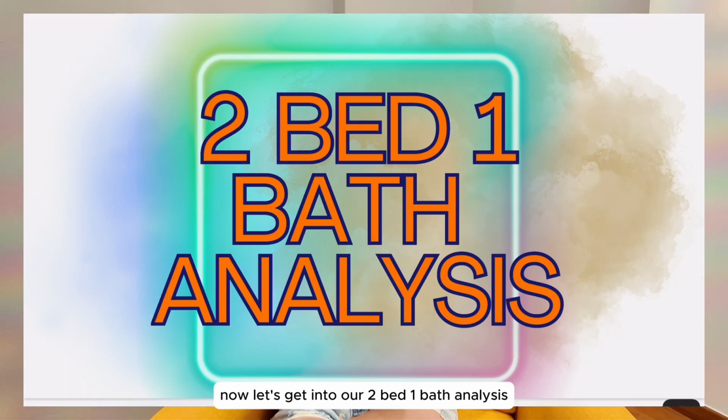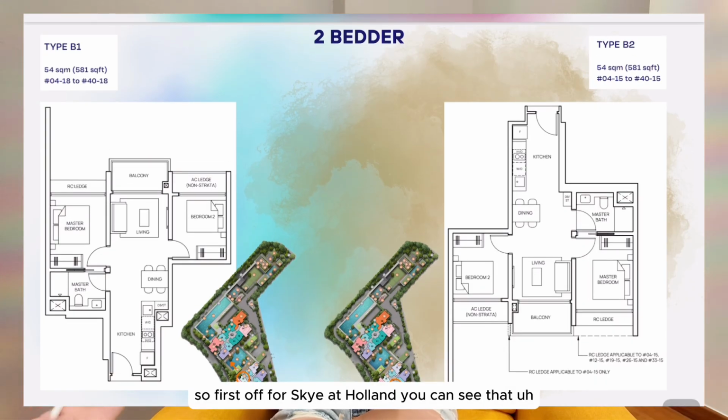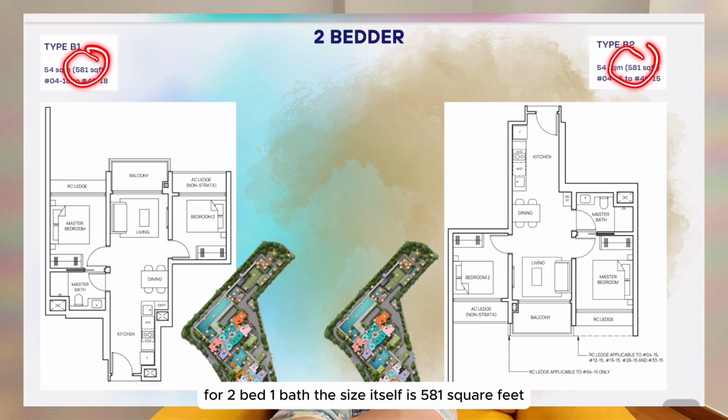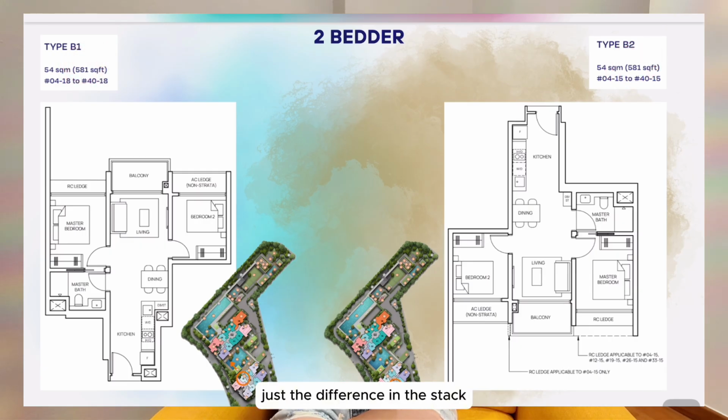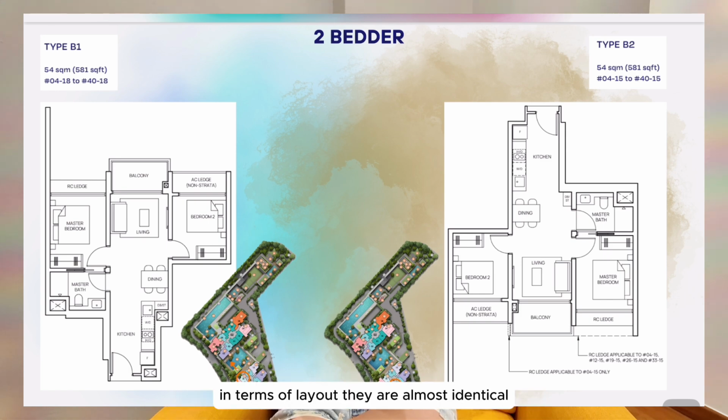Now let's get into our 2-bed 1-bath analysis. So first off, for Sky at Holland, you can see that for 2-bed 1-bath, the size itself is 581 square feet. They are almost identical, just the difference in the stack. So stack 18 over here is actually inner facing the leisure pool, and stack 15 is actually outwards facing. In terms of layout, they are almost identical, just that the positioning of dining is a little bit different.